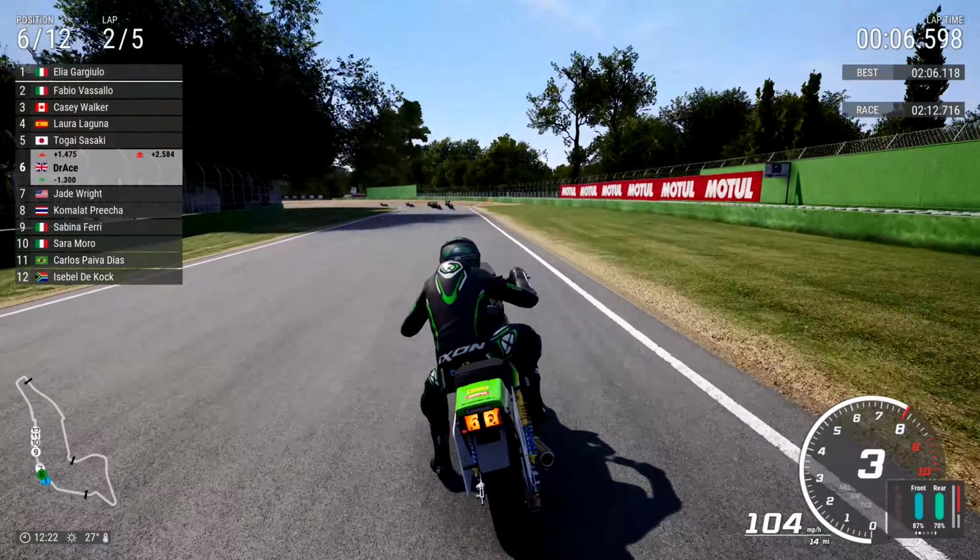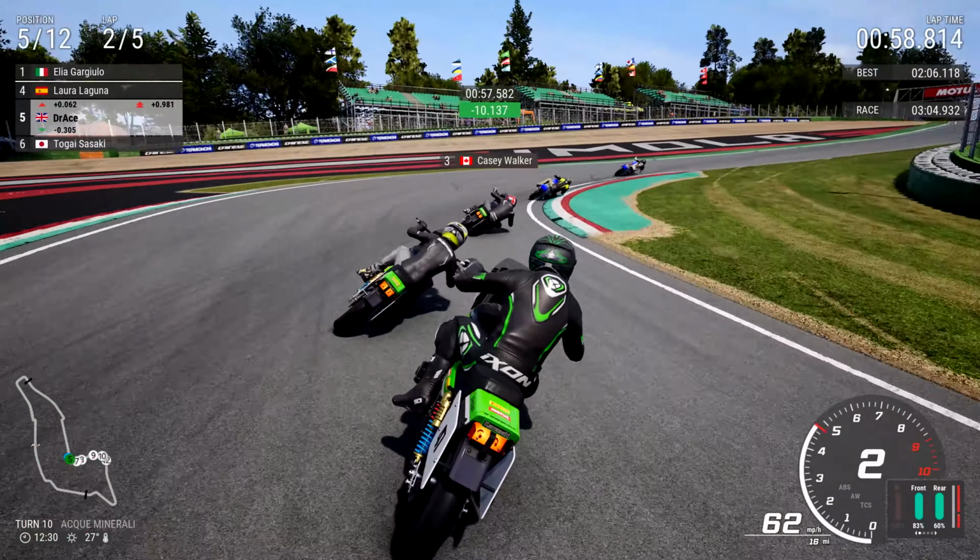Tagai Sasaki, Laura Laguna are ahead of us with our race leader, Elia Gargiulio. Now, we can get into the slipstream here and potentially have a lunge going over to the left-hander. But I don't think we're going to be close enough. Not quite for Piratella. Potentially having a think about a move up into Quercia Minerale. Might even be earlier than that. Let's do it. Oh, can we get Laura Laguna as well? Not quite. Maybe. Oh, contact!